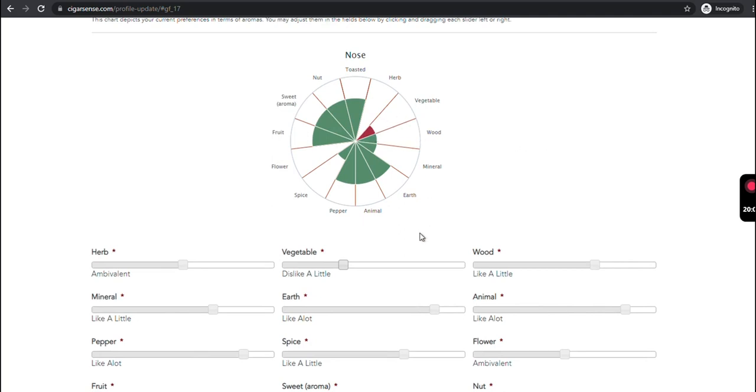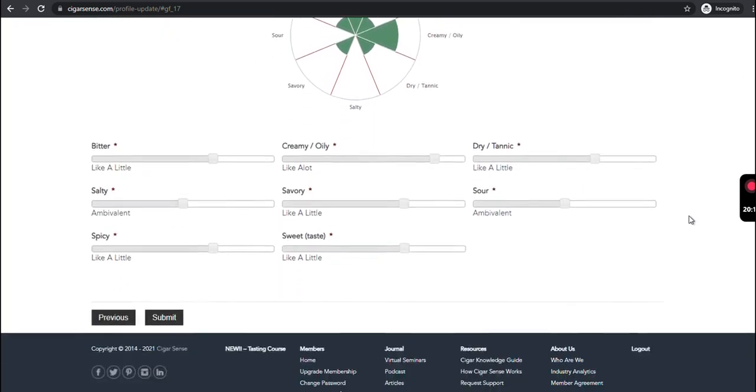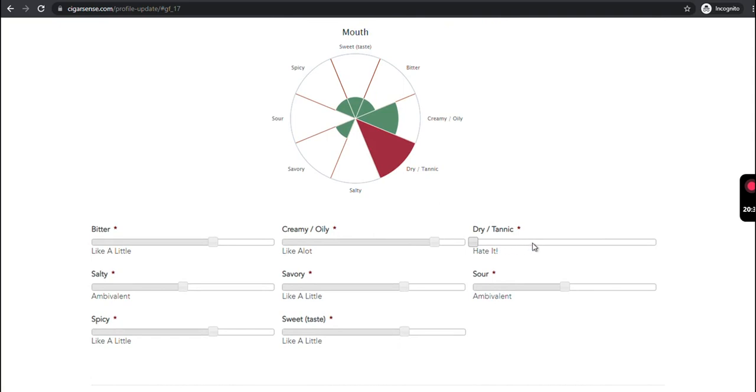Let's move to the mouth sensations. I recommend you not to exaggerate with these, meaning you start with telling the service that you dislike something a little. Why that? First of all, the system penalizes a lot the very strong dislikes. You will have a lot less recommendations, and besides, in real life, there's a lot of sensations that come together with others in the smoke, and sometimes we believe we don't like them, but in fact, when coming together with other sensations in the smoke, they make for a good balanced cigar that we will like. So let's just go and discover, and Cigar Sense is really supporting you in this discovery adventure.